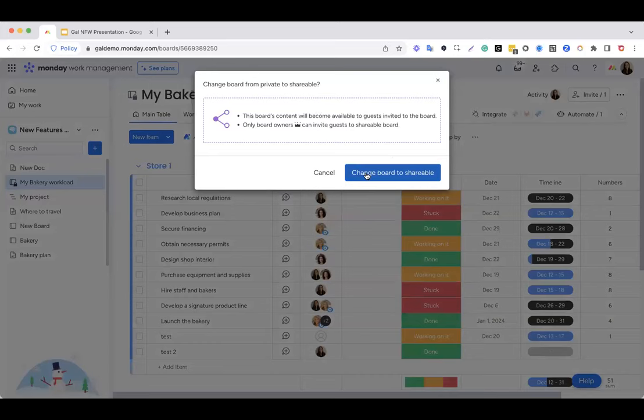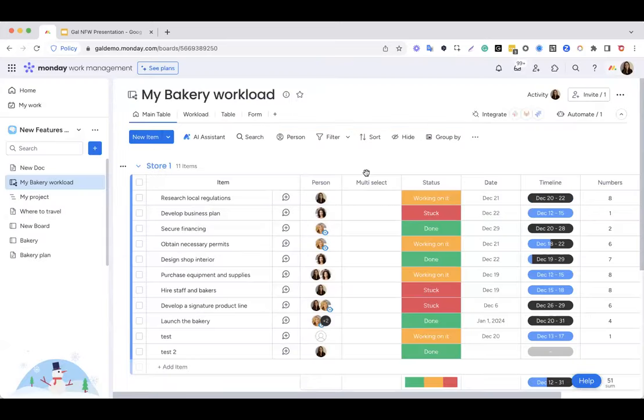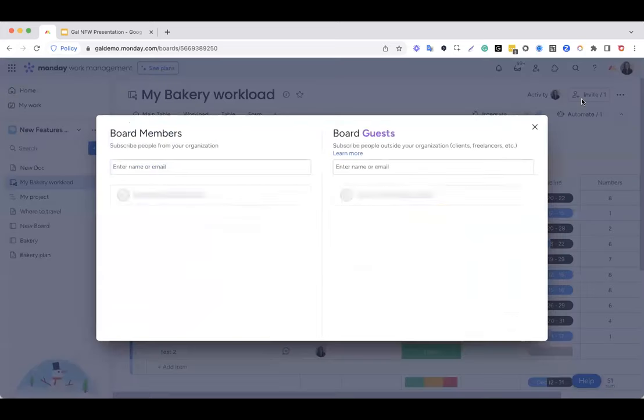You can do it also in the same way. So for example, I want to invite guests, so you can change your board to shareable. And this is only from the standard plan above. So let's say I want to invite a guest, you will be able to do it from here, and then you can just invite your guest.